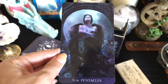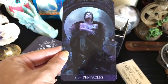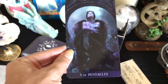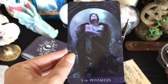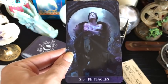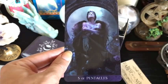Then there was actually an extra card. I got 2 of the 5 of Pentacles. And it's interesting because the 5s, and actually as I say this, we're 5 minutes in, the 5s have been coming up for me a lot, quite a bit, in time, looking at license plates.